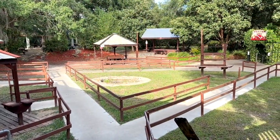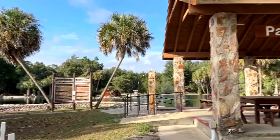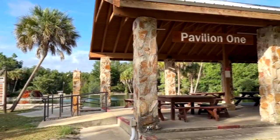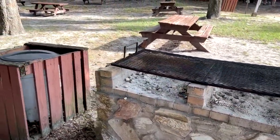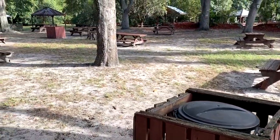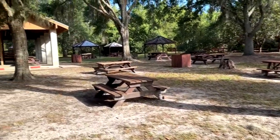Now, the property is amazing. They've got a heated swimming pool. They've got large changing areas with showers and bathrooms. There's 30 plus picnic tables, charcoal grills, cabanas, large pavilions you can have parties at, assorted lawn games. Just tons of stuff.